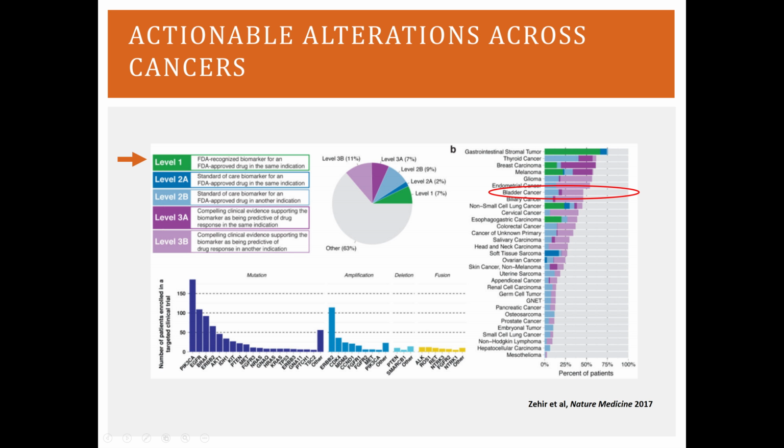One example of a level 1 drug would be something like Tarceva, for EGFR mutant lung cancer. When we go down to a level 3 mutation, though, that means that there's clinical data from individual patients that maybe that mutation could predict response to a drug, but there's no actual FDA-approved drug yet for that mutation within that specific cancer type.